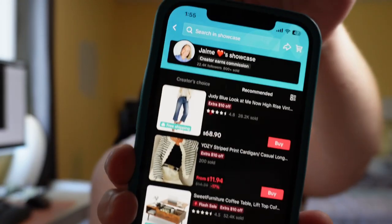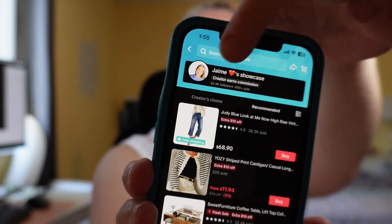Let's see if the camera will zoom in. The top part right here will tell you how many sales. Right now I have 800 plus items sold. So you can kind of tell how successful a TikTok shop creator is by viewing that. And then just look at their videos. Look at the kind of products that they pick. Look at how they showcase the products. You know, what do they say? What kind of hooks are they using?